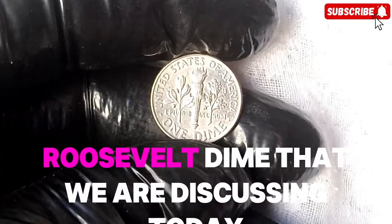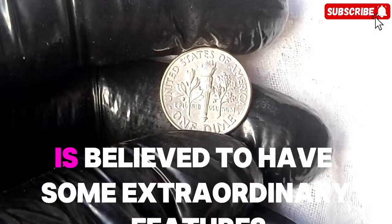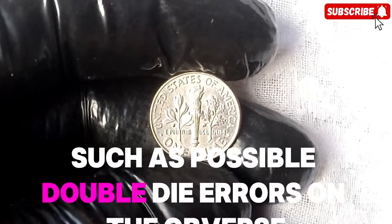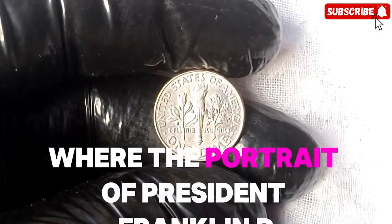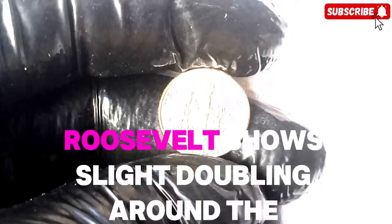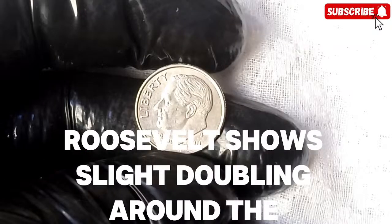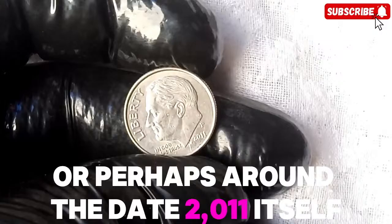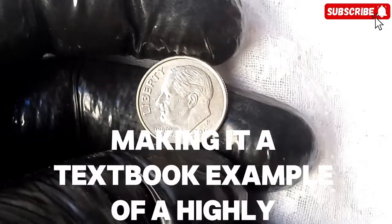And the 2011 P Roosevelt dime that we are discussing today is believed to have some extraordinary features that set it apart, such as possible double die errors on the obverse, where the portrait of President Franklin D. Roosevelt shows slight doubling around the inscriptions "Liberty" or "In God We Trust," or perhaps around the date 2011 itself, making it a textbook example of a highly collectible error coin.